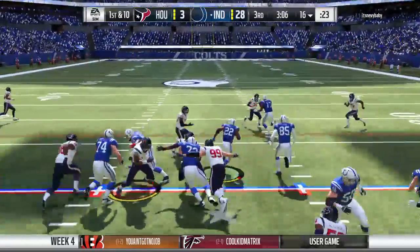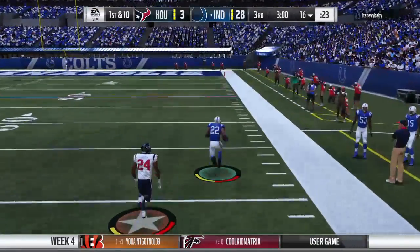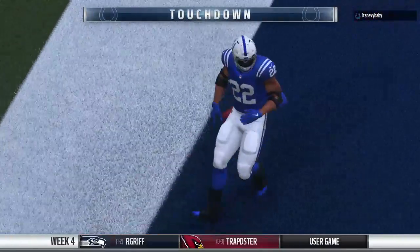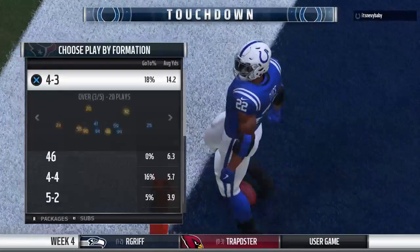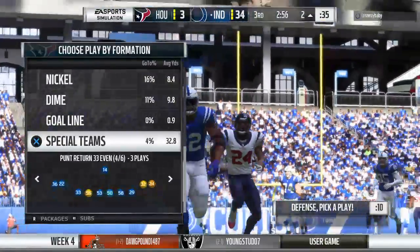They'll hand it down to Geis. Gets through, and now an opening. And now look at him go. 20, 10, and he'll get into the end zone. Touchdown, Indianapolis. Darius Geis, 84 yards. And the Colts just continue to pour it on.